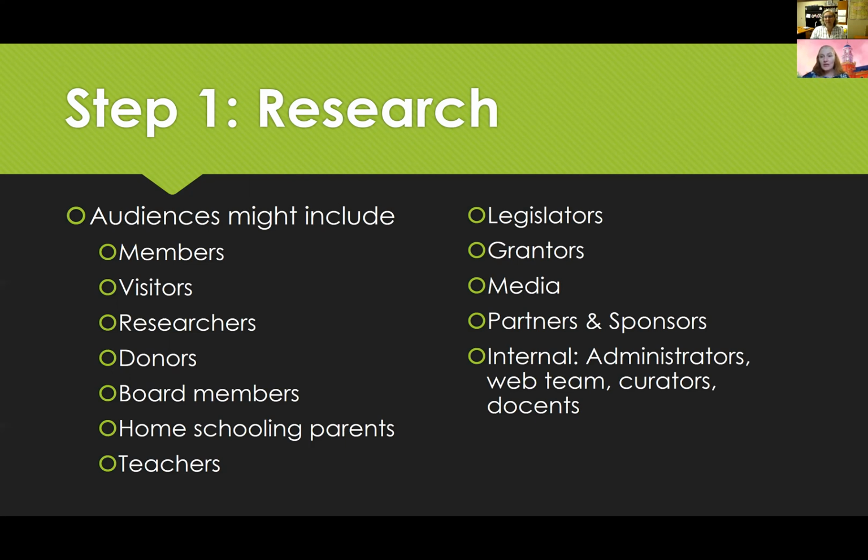Just a few off the top of my head that might be audiences you're targeting when you're promoting your collections. So if you have any sort of membership, right? People become members, or if you're connected to a museum or some sort of giving level thing, members might be visitors, people who actually come in person to consult with our exhibits, our events, or our collections, researchers, donors, board members. Our collections oftentimes are great educational resources, so maybe homeschooling parents and teachers might be an audience.